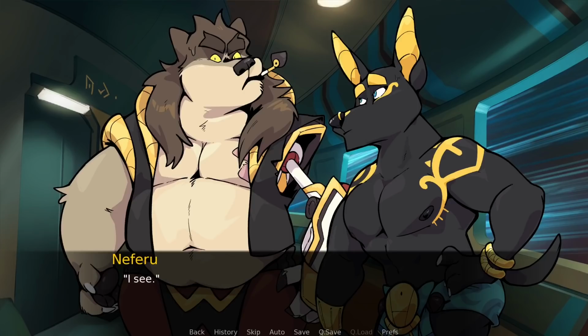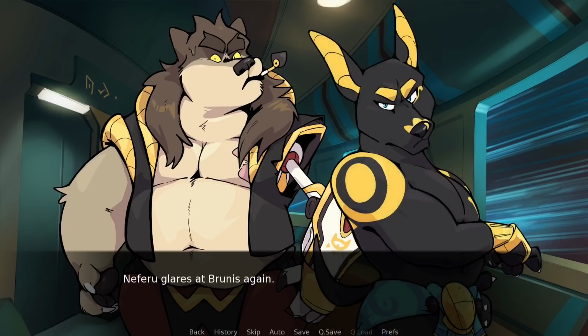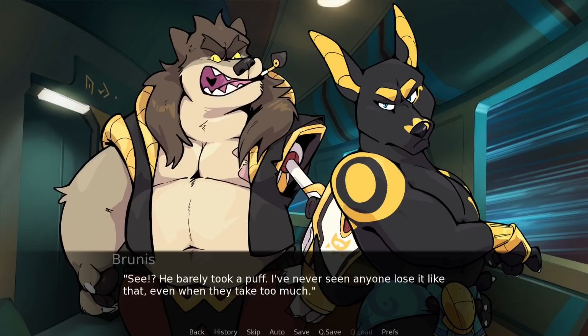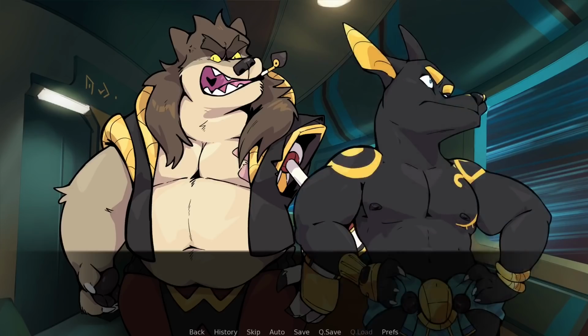I see. Neferu glares at Brunis again. Do note that this side effect normally occurs at higher doses. According to the medical literature, no psychotic symptoms have ever been observed in doses below 10 milligrams. See, he barely took a puff. I've never seen anyone lose it like that, even when they take too much. I frown, not necessarily liking the way I'm being talked about, especially with me sitting right here.